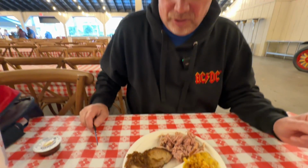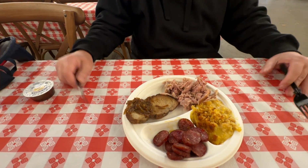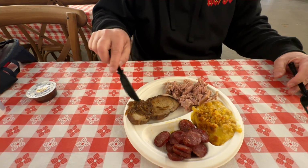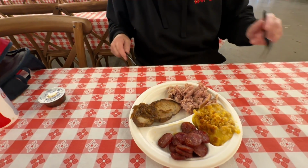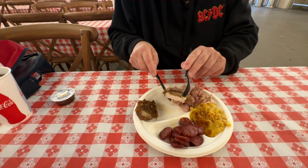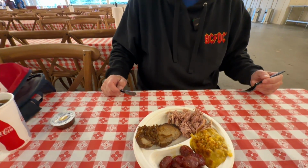Something else I'm looking forward to trying is this pork loin that was marinated or brined in sweet tea. And I love sweet tea. There are caramelized onions on there. That's going to give it some more sweetness. Just cut it. Side angle. I think I'll try the piece with a bunch of onions on it. Now I can really smell these onions on there.